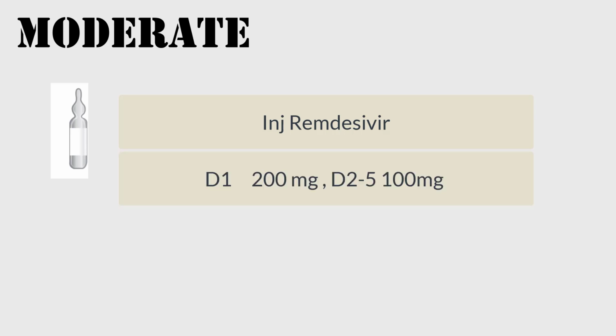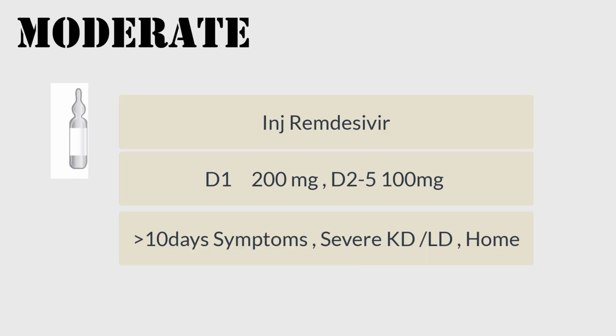Now the next drug is injection remdesivir, which we have used in the first and second wave. The problem in the Delta wave was the patients were getting admitted really late, beyond day 10, with severe hypoxemia, where remdesivir doesn't work. Day 1, 200 mg, we use in 200 ml NS over 1.5 hours followed by a 30 ml NS flush. Subsequent doses in 100 ml NS over 1 hour followed by NS flush.